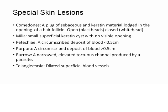Milia are small superficial keratin cysts with no visible opening. Petechiae are a circumscribed deposit of blood less than 0.5 centimeters. Purpura is a circumscribed deposit of blood greater than 0.5 centimeters. A burrow, which you see in scabies, is a narrowed, elevated, tortuous channel produced by the parasite. Telangiectasis is dilated superficial blood vessels. You see that in your basal cell carcinomas, and sometimes in your actinic keratosis.